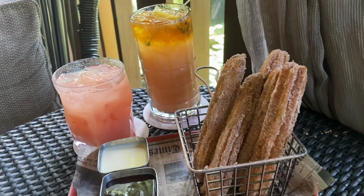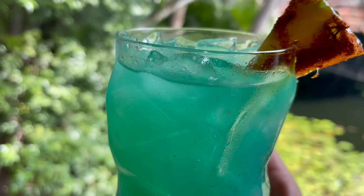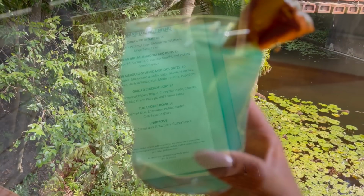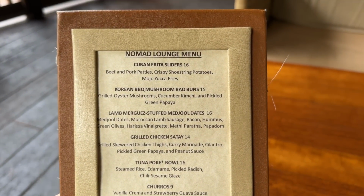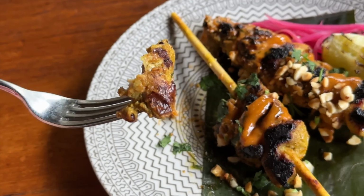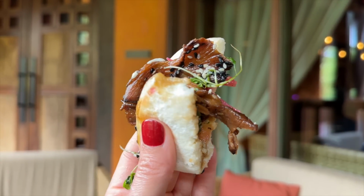Now, before you put Nomad Lounge on your must-try list, there are a couple of things you need to know about it beforehand, and these things are very important indeed. First, Nomad Lounge does not take advanced dining reservations, so you will need to join the walk-up waitlist through the My Disney Experience app on the day that you're in Animal Kingdom. I highly recommend doing that as soon as you can to make sure this list doesn't fill up before you get a chance to join.